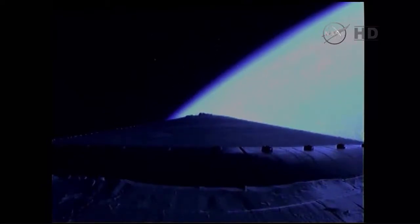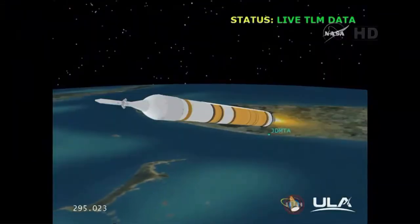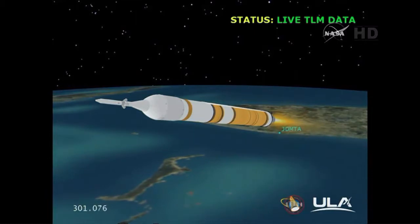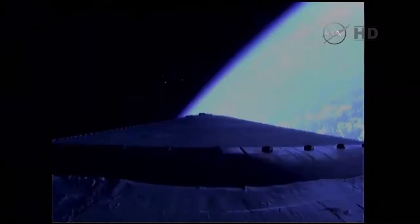Four minutes, 46 seconds in, still looking good. Chamber pressure holding very well in the core booster as we're approaching the 5-minute mark. 5 minutes into the flight. Standing by to go to the partial thrust command. That partial thrust command about 15 seconds from now.